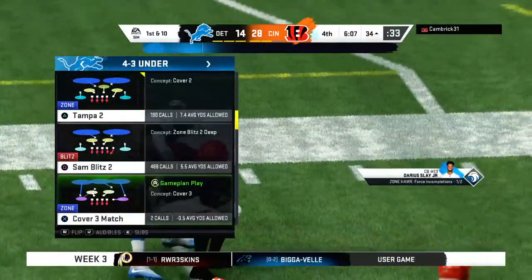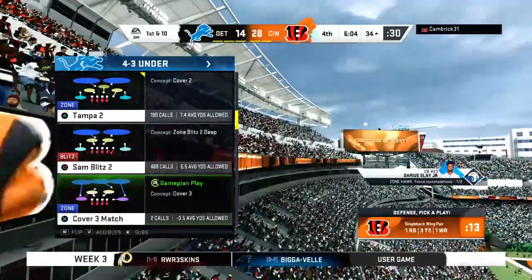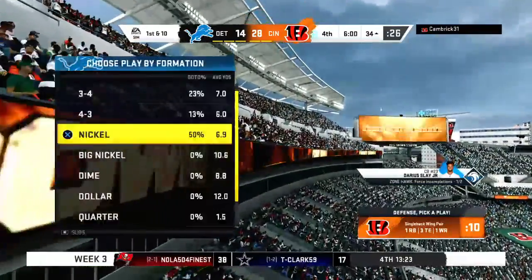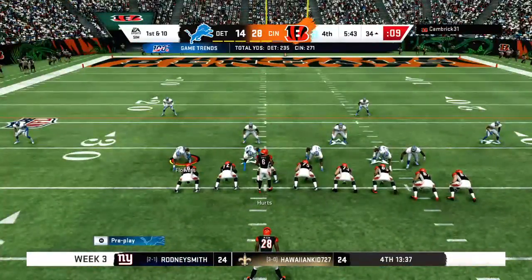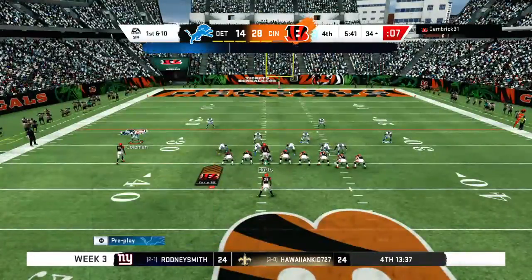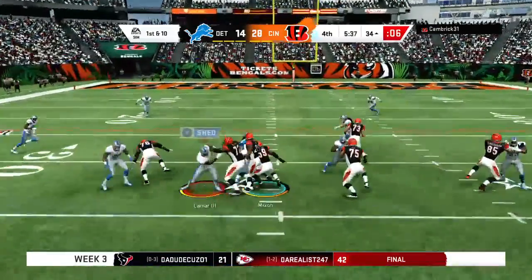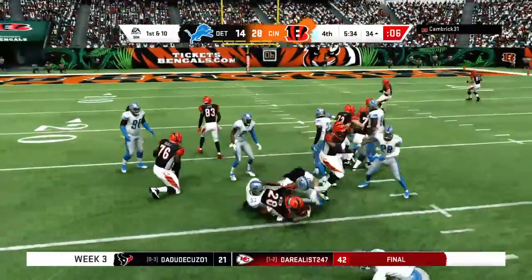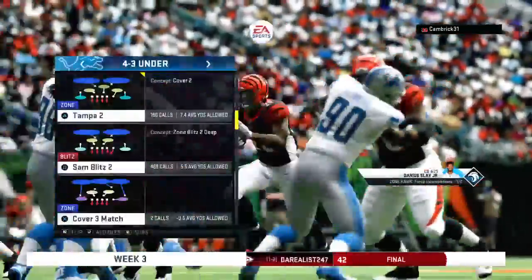18 yards on that one, and the Bengals are moving. First down. 1st and 10 at the 34-yard line. From the 34 now, here's 1st and 10. Back to Mixon on 1st down. They give him 4 yards there. It'll be 2nd and 6.